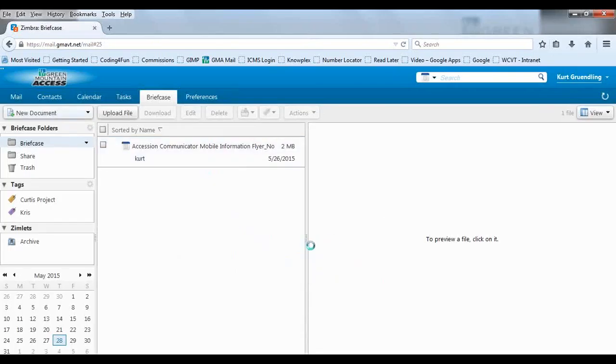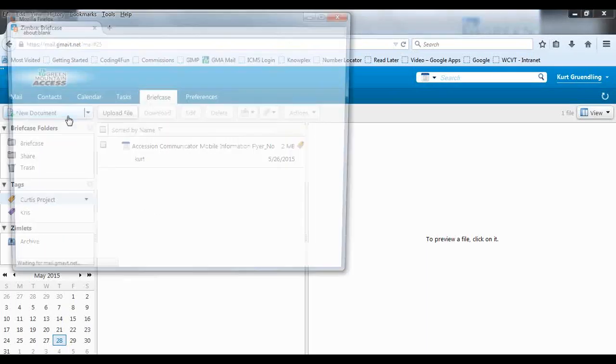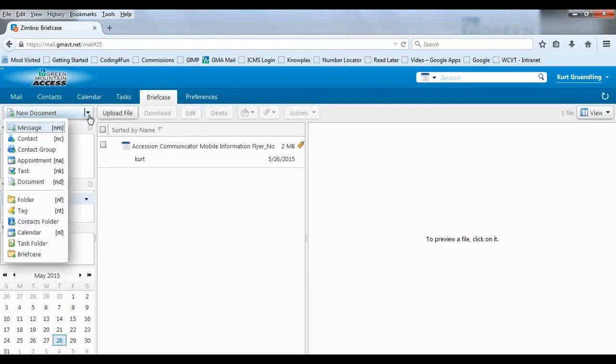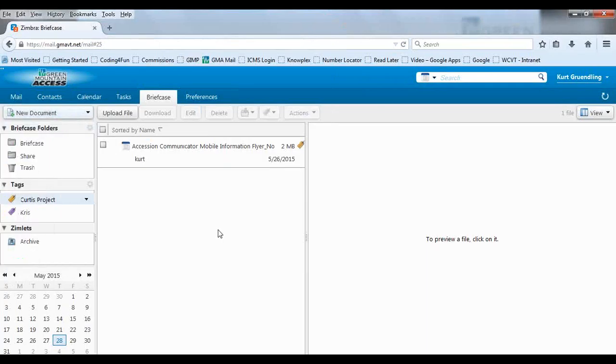The other thing to point out is that in the briefcase, we do have the ability to create basic documents. They're just word processing documents, but if you click on the new document in the drop-down, you can create basic documents. Oh, look at that. Again, some notes are associated with that. We see the WYSIWYG editor there also, so you can create a document within the briefcase. That's pretty cool. We missed that in this class.